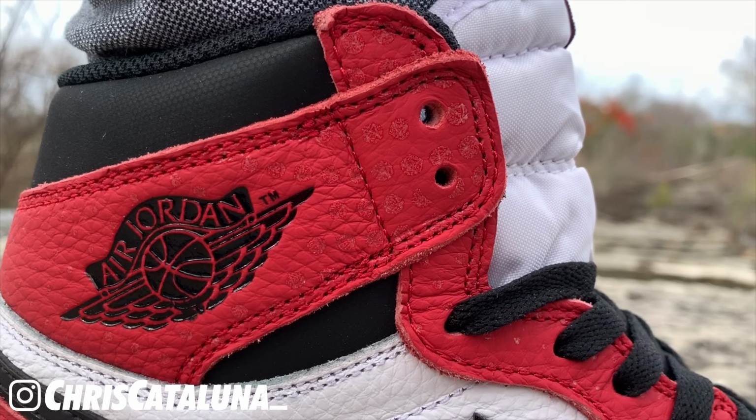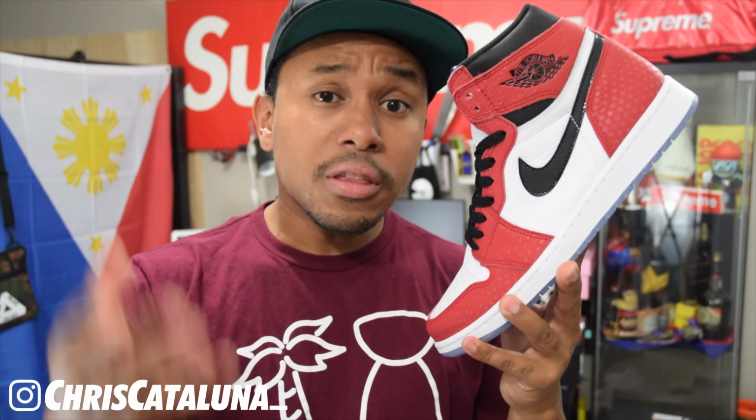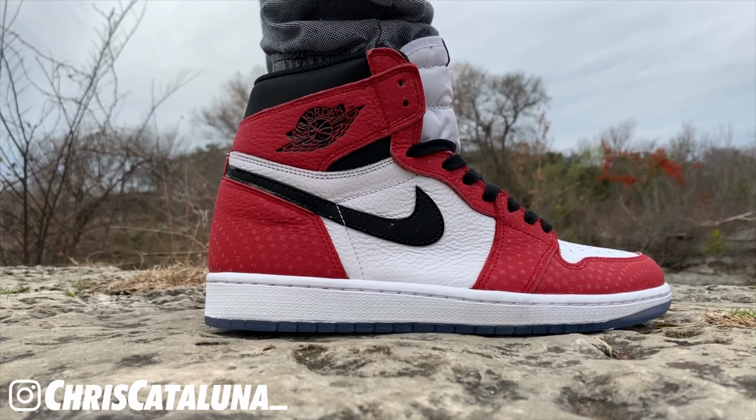First impression of the shoe, looking online and looking at the different pictures, the shoe looked like a Chicago 1 colorway, and that was definitely one of the main reasons why I wanted to pull the trigger on this shoe. Having the shoe in hand and being able to look at it directly in person, and touch the materials and feel the different textiles, it's a pretty quality shoe.